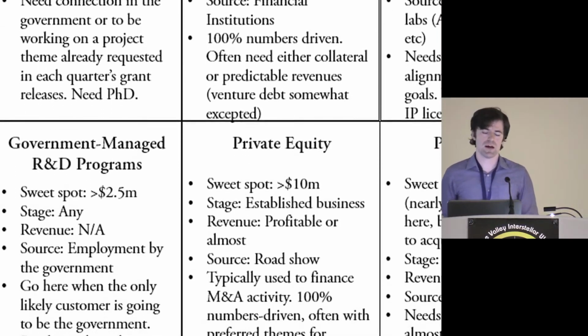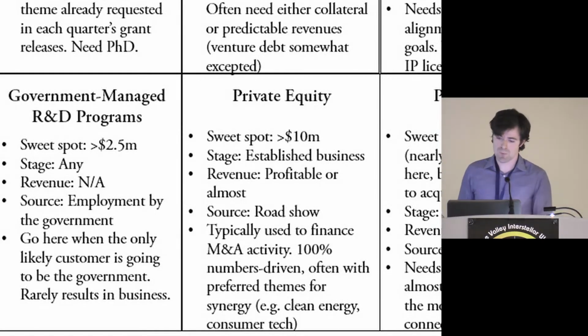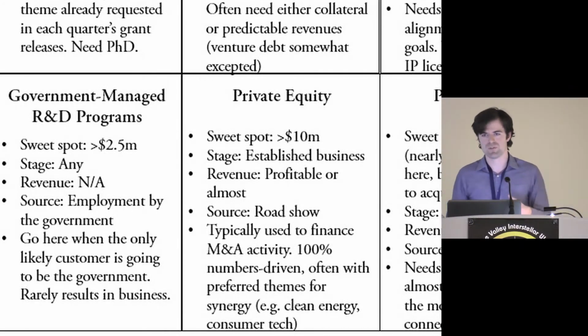Private equity is more nowadays for buyouts and things like that, so you really need to have a solid business before you can go after them, despite the fact they can write very large checks. There are some ways that you can do that if you can show that you have a path to profitability or you're gaining a whole bunch of IP that you can resell later or something like that, but for the most part, private equity is sort of out for tech transfer purposes.